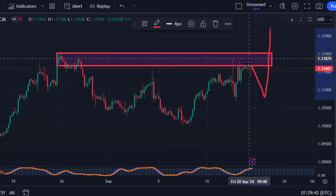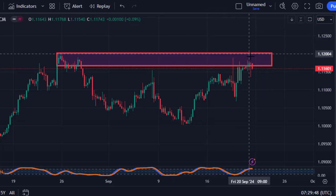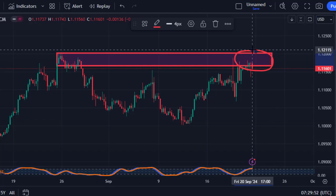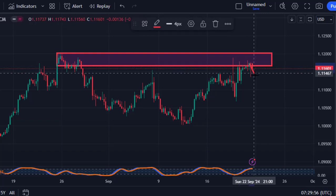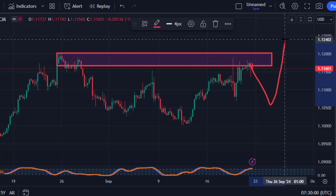I am not expecting a breakout on this very level of resistance, although a breakout can happen as we resume the market on Monday, but that is not what I am expecting. So expect as we resume the market on Monday, market should move downward, and then afterward, we should see the market begin to move upward again on Euro USD.